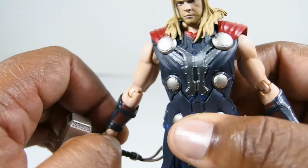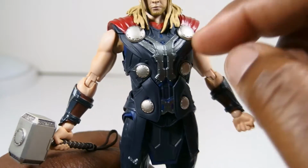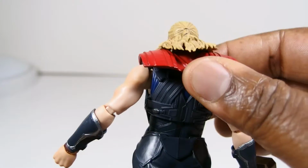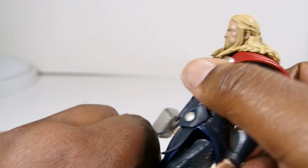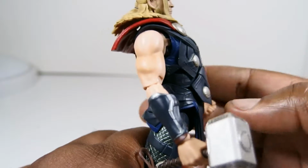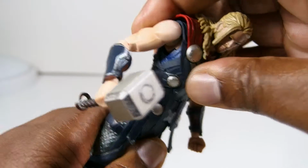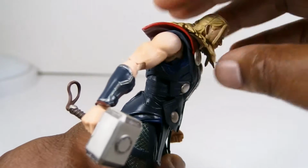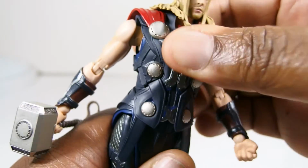The biggest problem I have with this figure articulation-wise is in the chest area, the torso area. As you can see in the back, he does have an upper torso and a lower torso, and he does have a hip swivel, but you can't get a whole lot out of it. He bends back pretty far, which is pretty decent, but you can't bend him forward too far. This is pretty much about it. I can get him to bend a little bit more, but I don't like putting too much pressure on it.